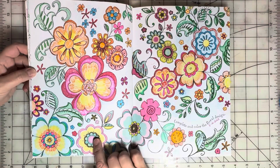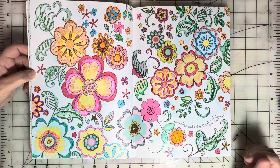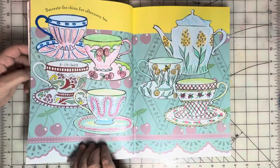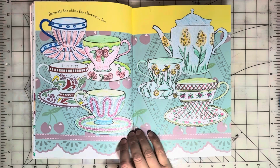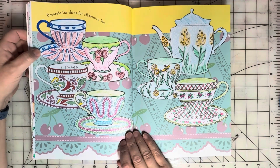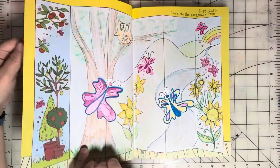This was a very fun page as well. Lots of flowers and bright colors. Finished that one in August of 23. Teacups. This was a real challenge to come up with ways to decorate the teacups. Also August of 23.